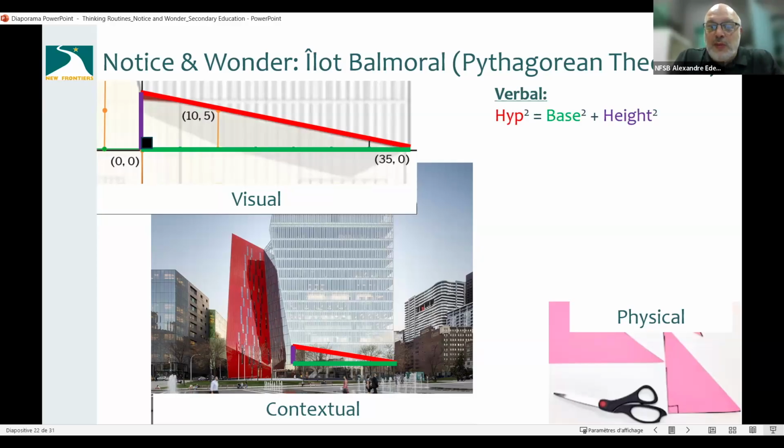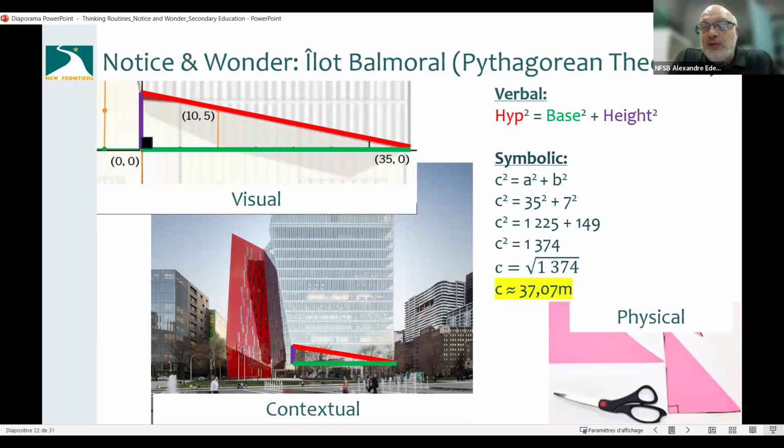Then we can go verbal. Okay, well, we're talking about Pythagoras, which means that we're going to use the hypotenuse squared, which is equal to the base squared plus the height squared. Now, these are a lot of words. A lot of students might get lost in that, so we then go symbolic. And we say, well, the formula is going to be c squared is equal to a squared plus b squared. And then we replace our numerical values in there, and we find, finally, the value of the hypotenuse.